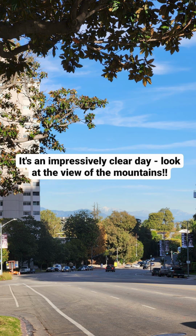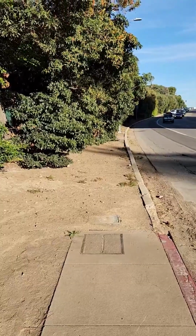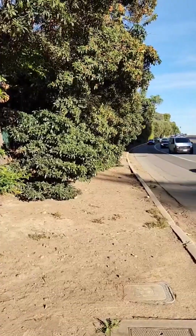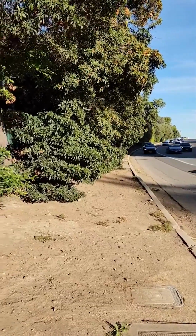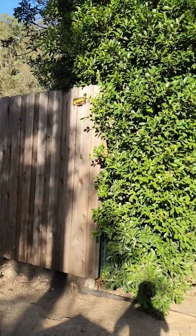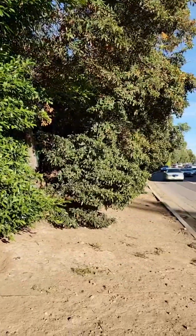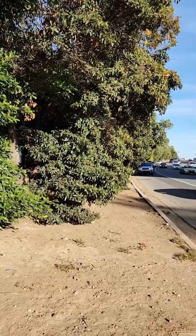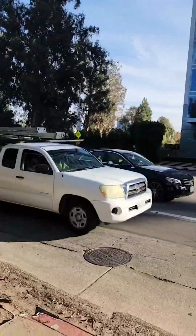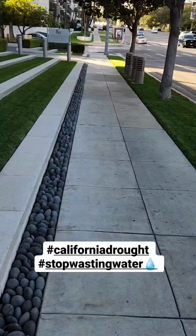Look at the view of the mountains. I wanted to quickly point something out. This is now the second time I have come across a sidewalk that abruptly ends. And I now know why. The other side of this hedge wall here is a country club, and apparently they don't like to put sidewalks outside of those, which I find very annoying because now I have to cross all of this.